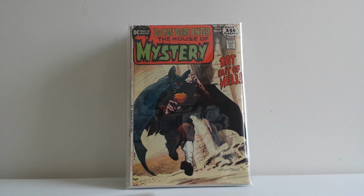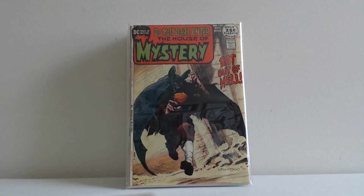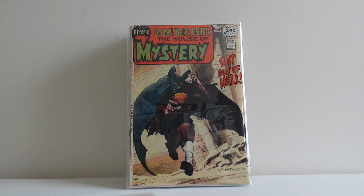Got this. Always wanted a nicer copy of this. My copy of this is rag to hell. I've had it since I was a kid. And found not a perfect, but a nice half-price upgrade to House of Mystery 195 with this amazing Bernie Wrightson Bat Out of Hell cover. I'm just so thankful because I'm a big Bernie Wrightson fan, and I've never met him. My buddy Steve got my Swamp Thing #1 signed by him, and I always wanted to meet the Master of Horror.